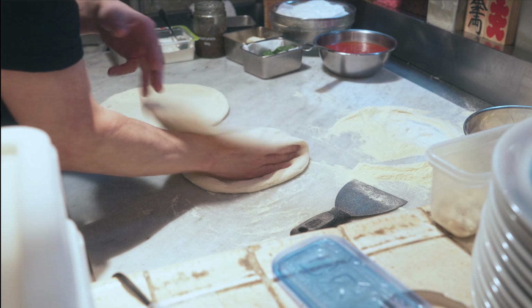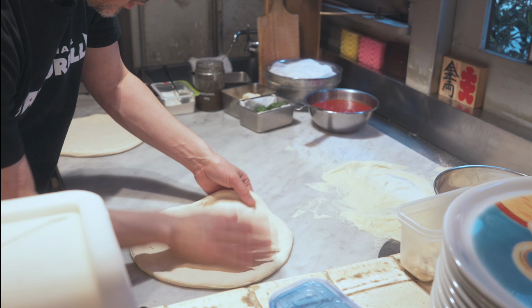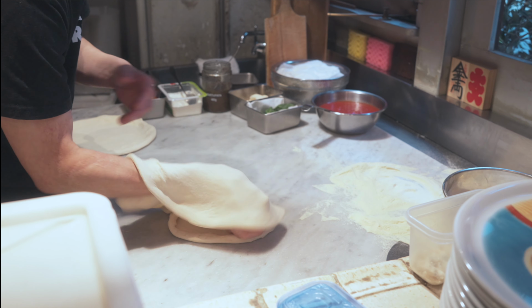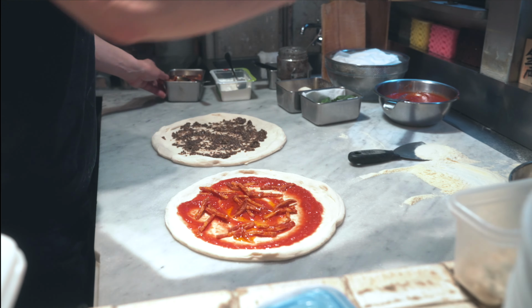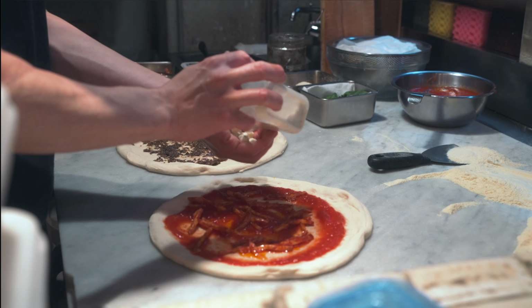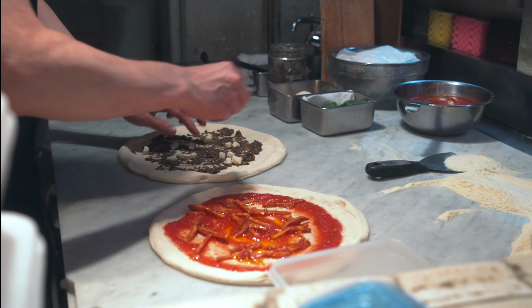So I'm gonna take a moment and talk about why I think, not just this place, but all the other pizza places that we've tried in general, I find the pizza in Japan extremely more exciting than the pizza in Italy. I'd rather eat pizza in Tokyo than in Italy any day, especially when you have innovations like this.